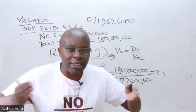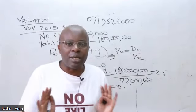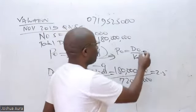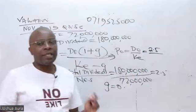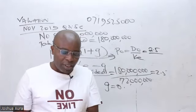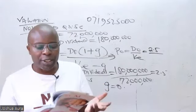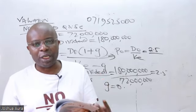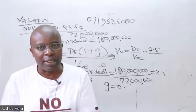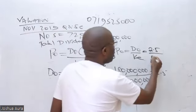So in this case, they have not given us many dividends, and neither have they given us a growth rate in the question. So straight away, we shall take the growth rate in this particular case as 0. Then take the D0. The D0 in the question is 2.5 all over KE, where KE is the cost of equity. The examiner has not given me the cost of equity, but down there they just gave us the cost of capital. That is what we shall use as our cost of equity. We shall assume that this company is not financed through debt at all. It's an all-equity company. So the cost of capital of 20% is what we shall take as our cost of equity. So our cost of equity is 0.2.